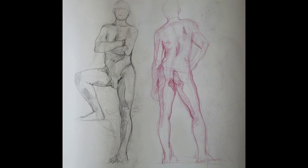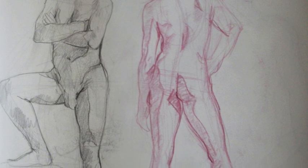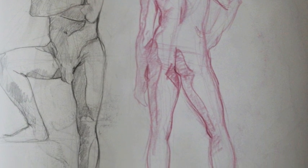Also, I included these sketches of male models just because it was a male model. At the drawing school where I go, for some reason we mostly have female models. We barely have even male models, so I did this one at a friend's house, and he had a male model over, so I just put that one in so that I don't have just female, naked female drawings. And also I like the shadows on the legs and the posture.